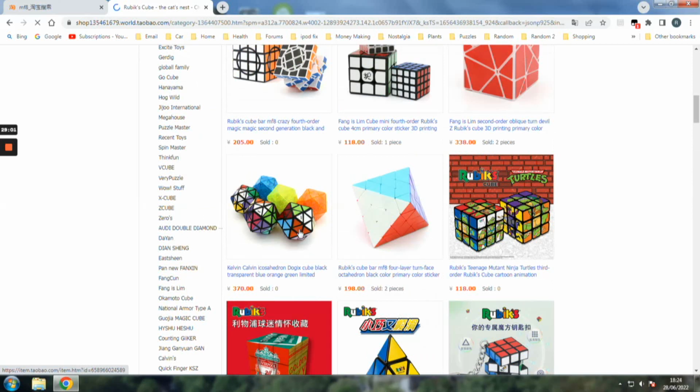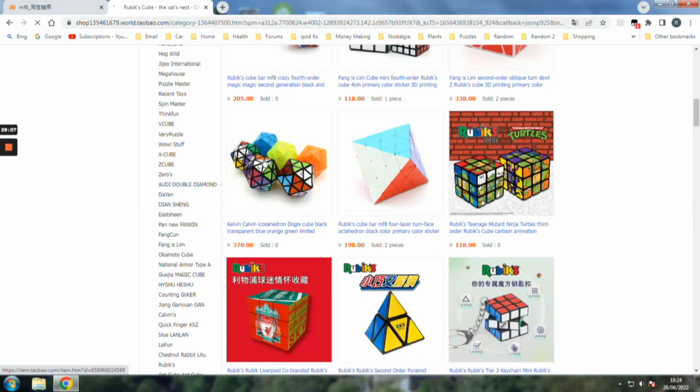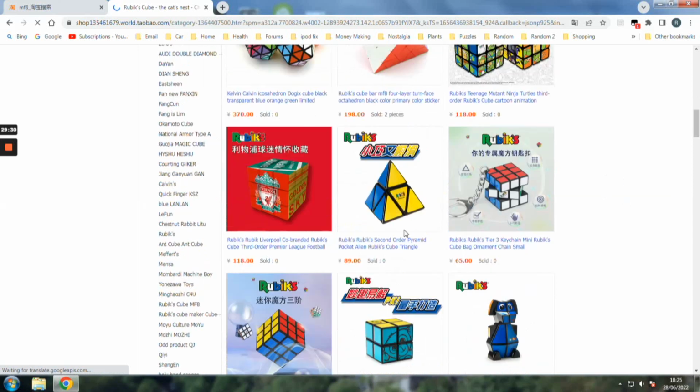Calvin's Dodgit type puzzles. I was actually considering getting a Dodgit puzzle, but I've heard that not necessarily one of the actual original ones, the really rare ones, but possibly a Calvin's one, but I've heard that they're very easy to solve, so I don't think I'll bother. That's interesting. Looks like a Rubik's 2x2 shape mod in the shape of a pyramid. I didn't know that existed.